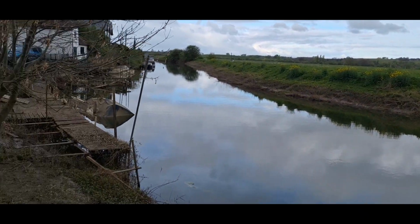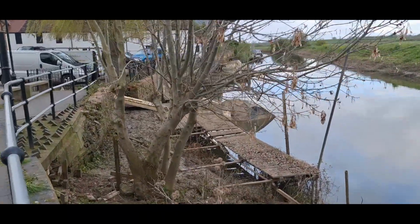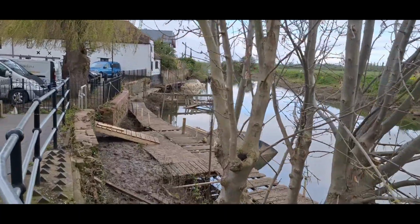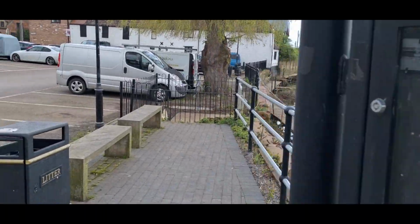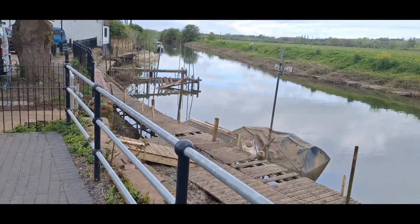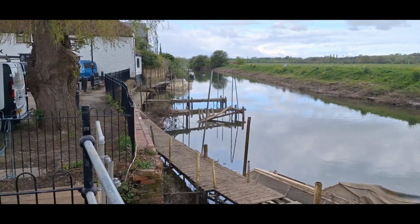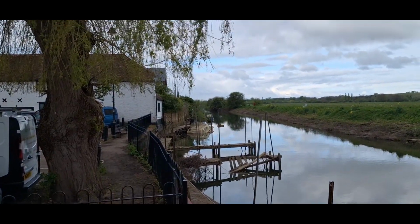Nice and quiet. A sunken boat there. Have you seen that, Franny? Oh yeah. Did he say you can walk down here or what? I ain't walking on that. I am not. There's a sunken boat there. But we're just going to have a walk through the town and see what we can see.